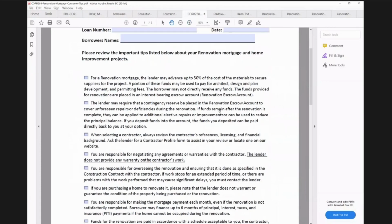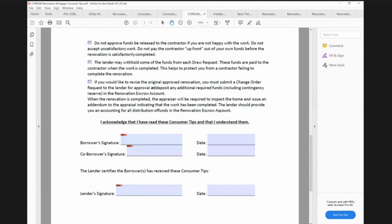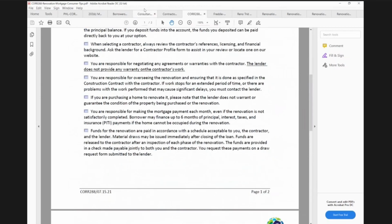Same thing, just make sure this is for the Choice or the HomeStyle. Make sure they're aware of the process. You could even show this to maybe a realtor or the contractor, which has more information so they understand the process. But this is for the borrower.